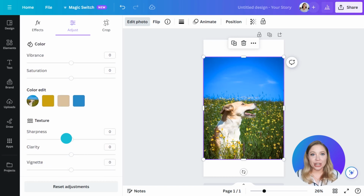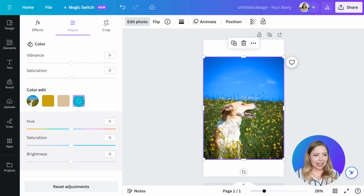So now there is a new photo color analyzer where you can choose a specific color from your picture and only edit things in the picture that are that color. So let's click on the blue. And yeah, let's say we want to change anything in the picture that's blue to orange. How cool is that? Or maybe to kind of that green.